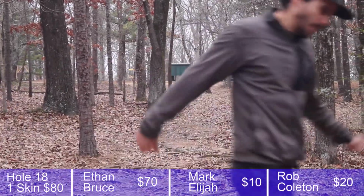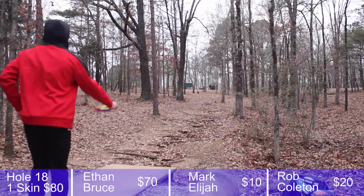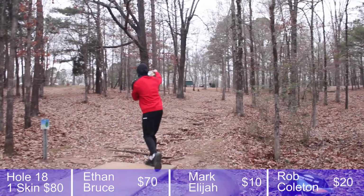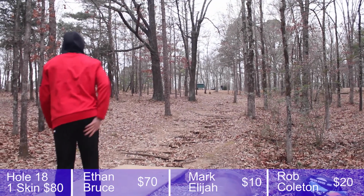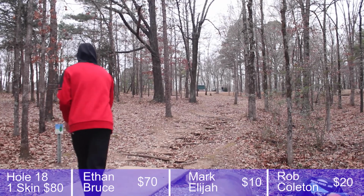Just never got the height under that one. Obviously not happy being the last hole and all. But as soon as Coleton pulls out his Thunderbird, every shot he's thrown it today, he's put moves on it. So you've got to expect that he would do the same thing here today.